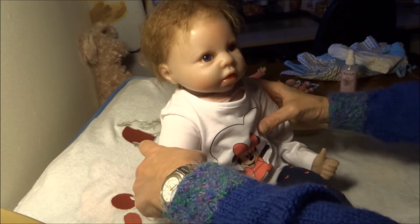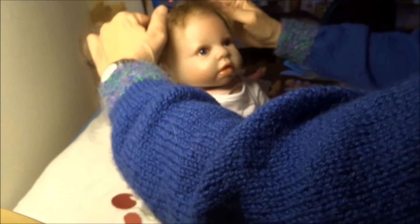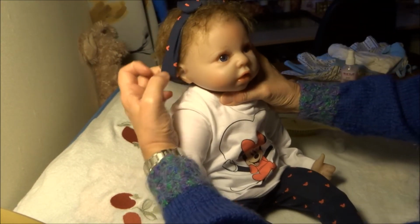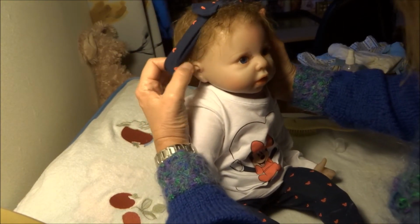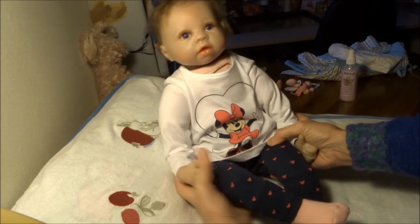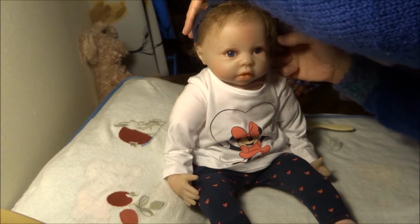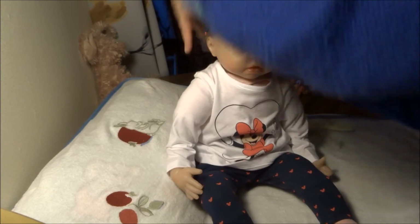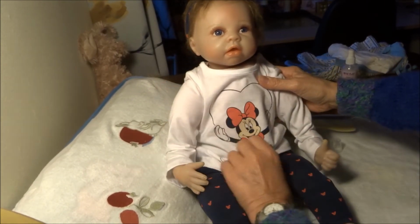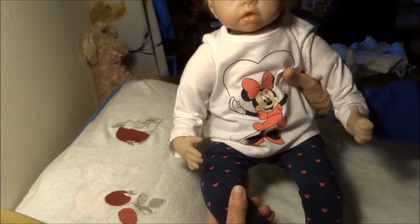Oh, well, you have to sit. Yeah, then I can put your bow on. Dear girl. So that will be nice, I think. Okay. Well, anyway, I'm going to try to make some pictures. It's already getting dark outside. Sorry for my English pronunciation. So yeah, here she is. Oh, I like it on her. Yeah, it's nice on her. I hope you can see it.